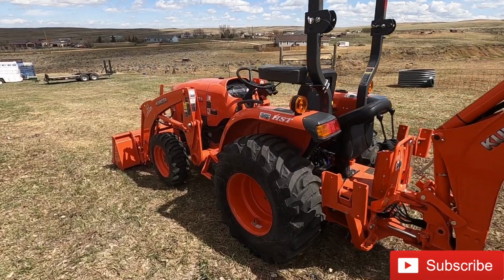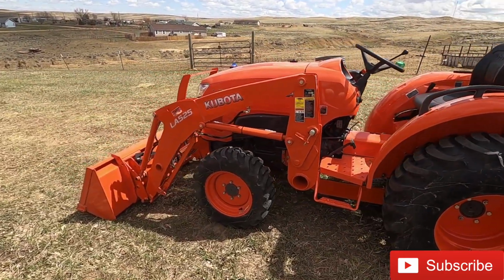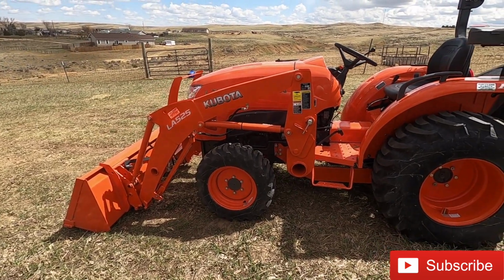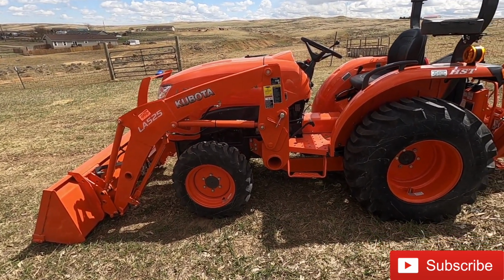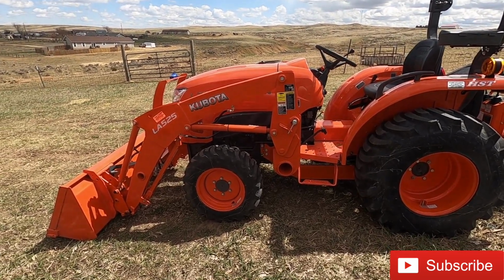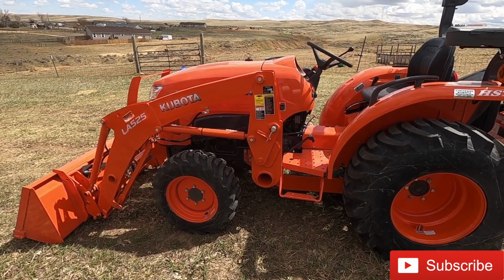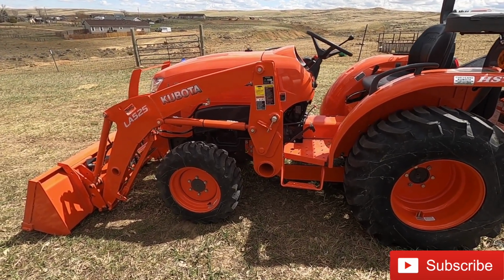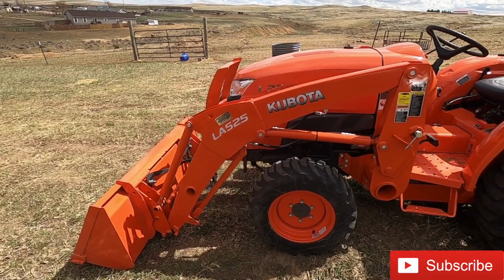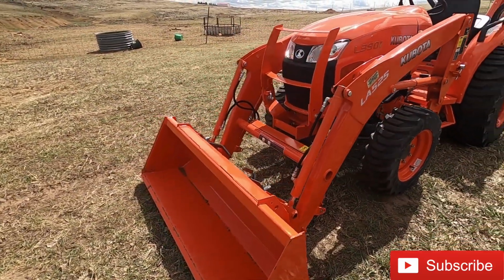So some of the things that drove me to the L Series Kubota, and I was looking at the 2501, I ended up going with the 3901. These are all L Series tractors, so they make a 2501, 3301, 3901, and then the larger frame 4701. I wanted to get the most horsepower in this frame size, so this is the 3901.